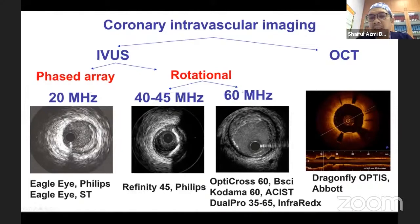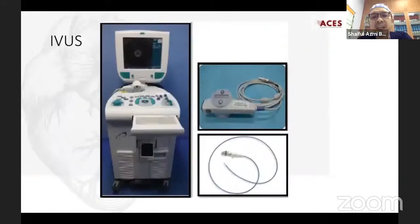And on the right side is an OCT, which is essentially a fiber optic, and is a laser actually looking at the images, so you can see the images even better. And it is produced by Abbott under the name of Dragonfly. This is the IVUS machine. I'm sure many of you have seen this.